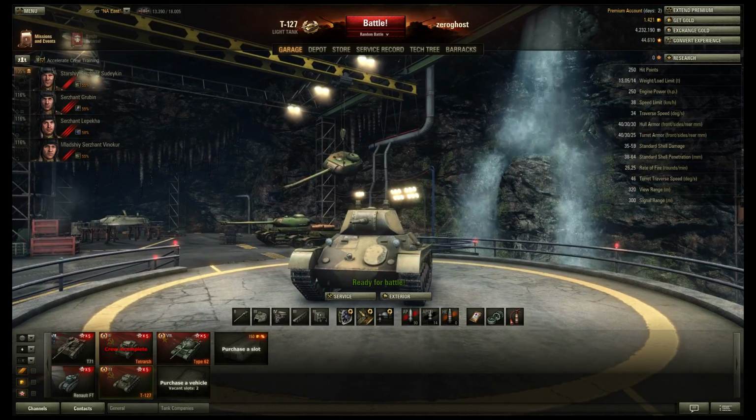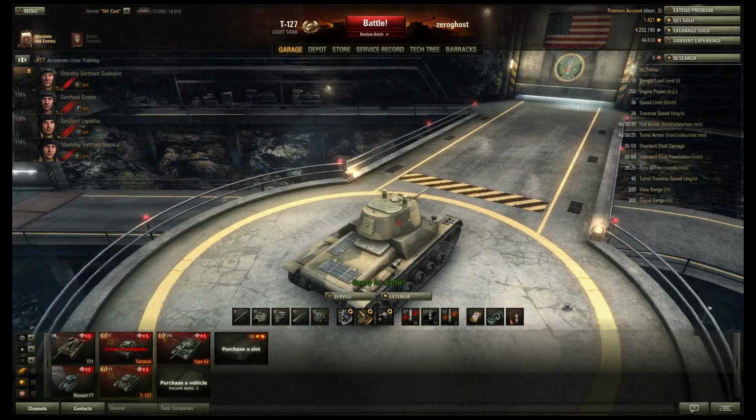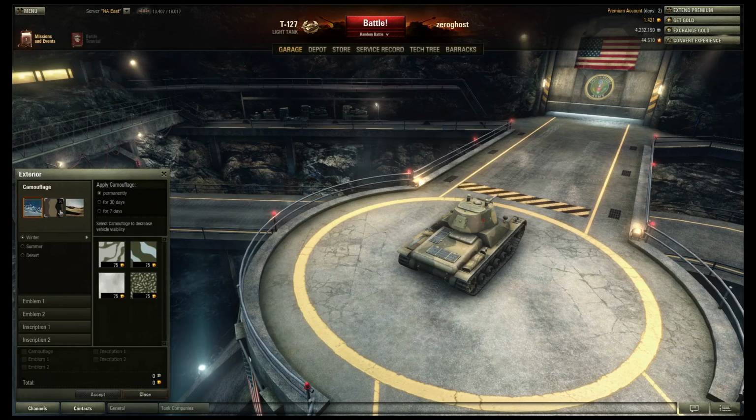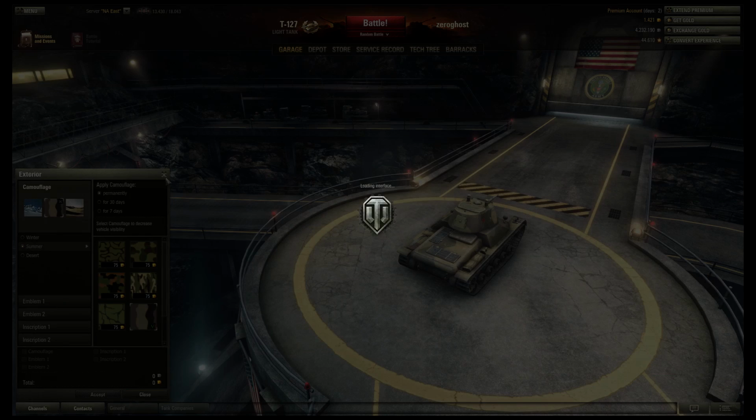Oh, one pro tip before I forget. As you can see, I have camouflage on my tank, right? What I did is all I bought was the camouflage for summer. The only maps you'll get onto with this tank is summer. You don't need to buy the desert or the winter camo. This will save you some gold, or credits if you just do the credit ones, but yeah, keep that in mind. Just the summer is all you need.